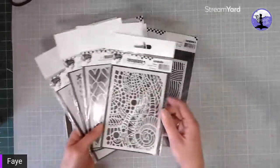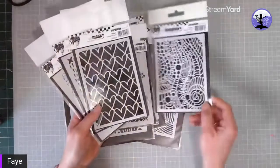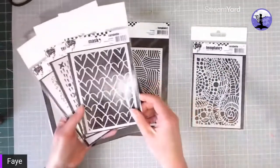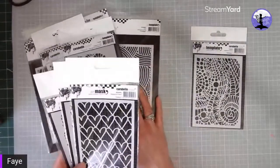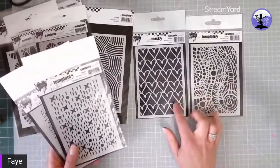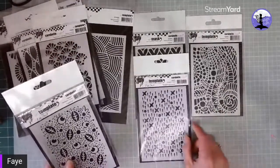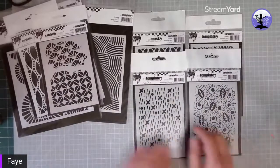These are all A5. They're so hard wearing. I've used mine with all sorts. I reckon that would be great in all rainbow colours, oxide. So we've got this one, which is a hearts mask. This one is Kate Crane, Noughts and Crosses. And then that is her leaf line. I quite like that one.